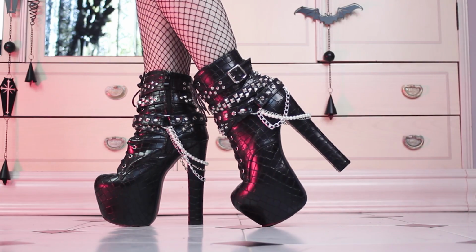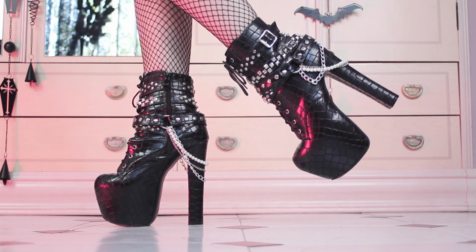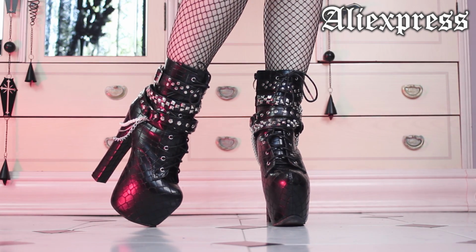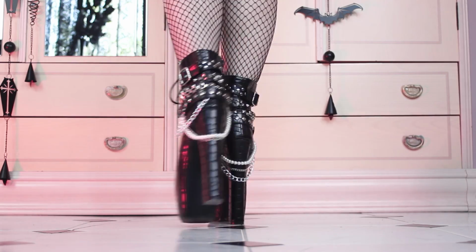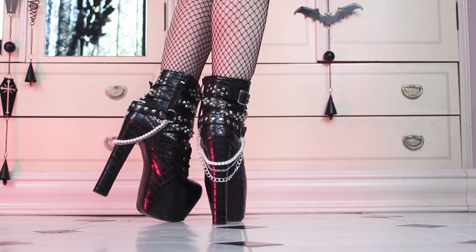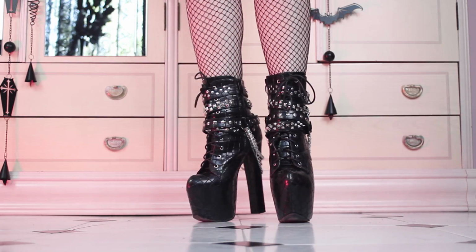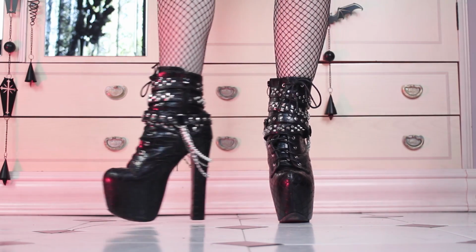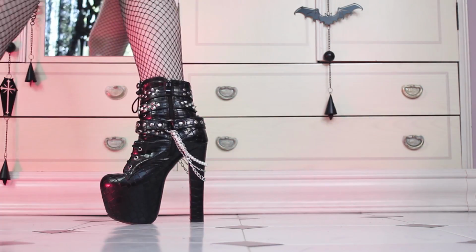These next ones, which are really amazing, were gifted to me by a brand called of Nikki, but I think they're on Aliexpress, so be wise and save your money. I really love them. They are not the most comfy because they're not really stable, but considering how high they are, I think I'm gonna give them a pass.